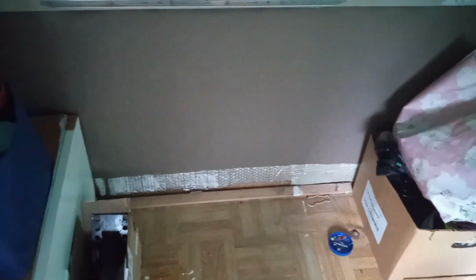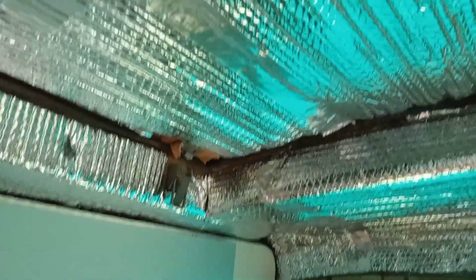So this is done all the way up here. All the way around there. Have to put a piece at the bottom. That wall's done. So all that's left is up here.